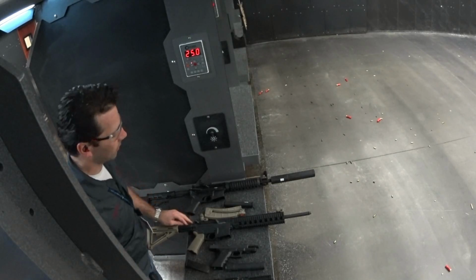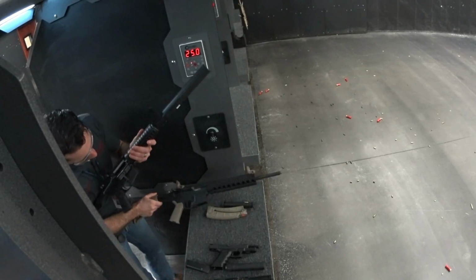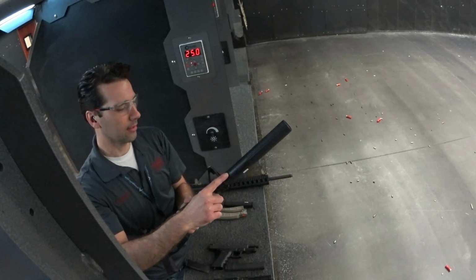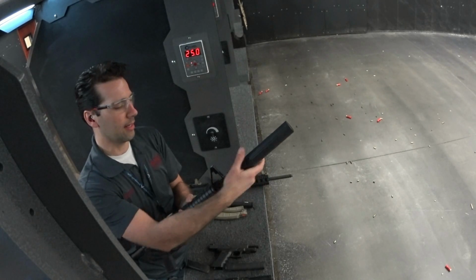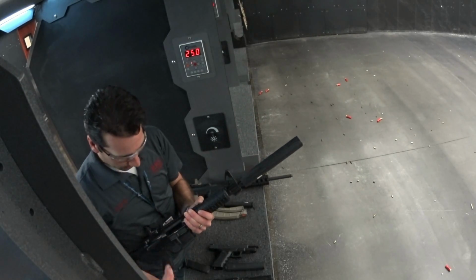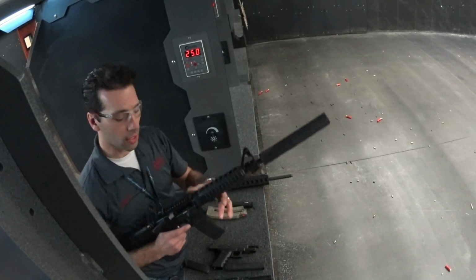Last but not least, we have an AR-556 with an AMTAC suppressor. This actually is kind of interesting because the threads are way up here. It's actually the gas piston system that shrouds the barrel. It doesn't add a whole bunch of length to your barrel. Kind of a low profile deal, and it works pretty well. So let's show you.